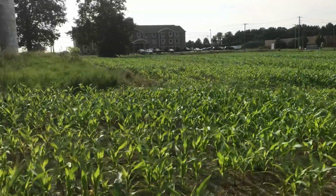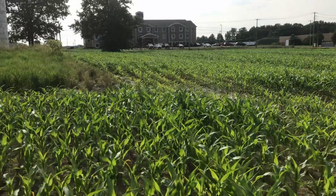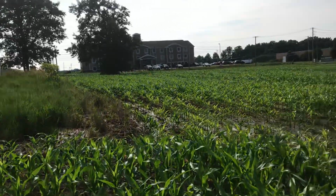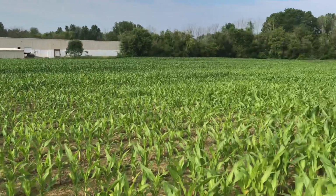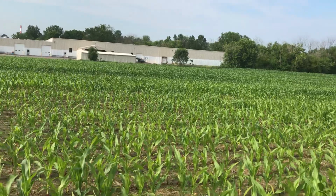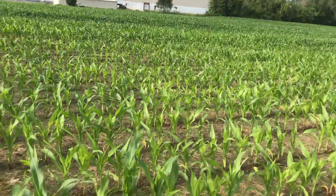You can see here in front of me, there's water still laying where it runs down through here from behind that barn right there, and that kind of follows all the way down through and into that spot. But like I say, considering the year and the conditions, it's not looking horrible.